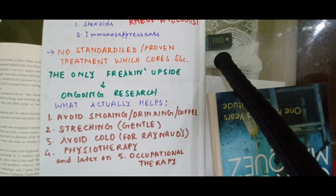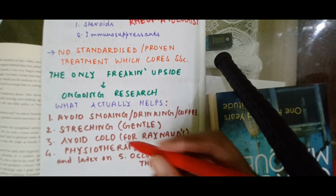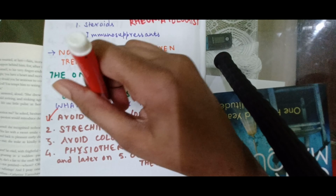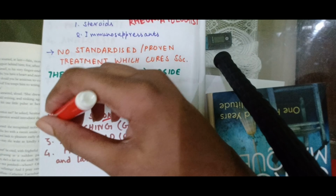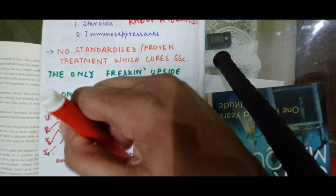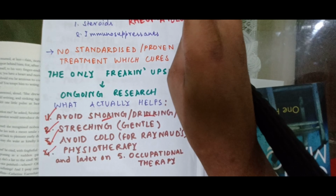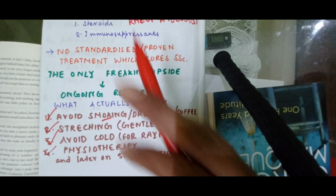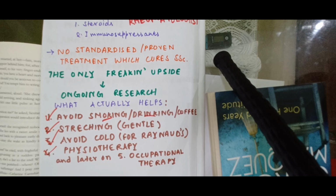And what I do is, of course, I avoid smoking and drinking and coffee. I never did this in the first place. And gentle stretching, I avoid cold obviously as well, and gentle physiotherapy by myself. I do not do occupational therapy as of right now, but maybe in the future I would have to do it, so there's that.